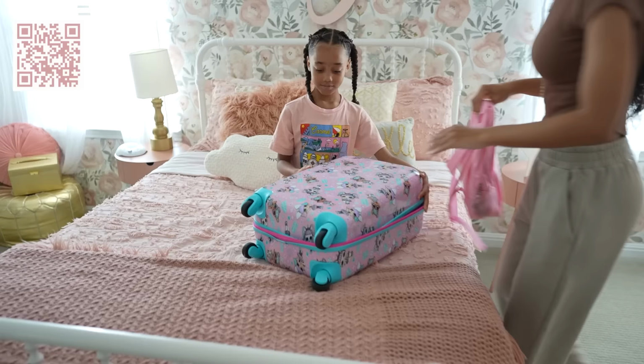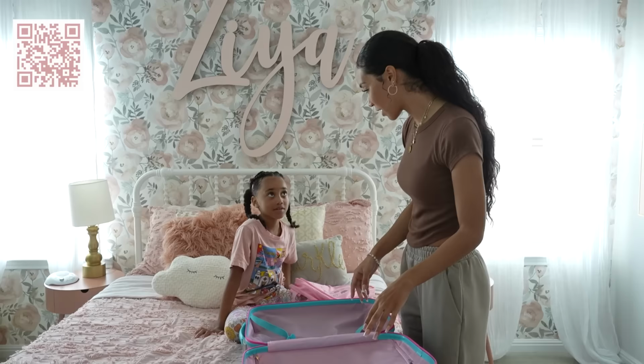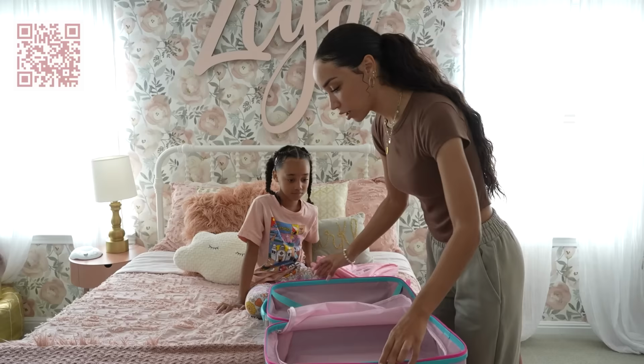You like the suitcase? You're actually gifted this in PR. Didn't it come with like some LOL dolls in it or something? Yeah, it came with LOL doll toys in it. Cool. Okay, so this is gonna be her bag. It's just like carry-on size.